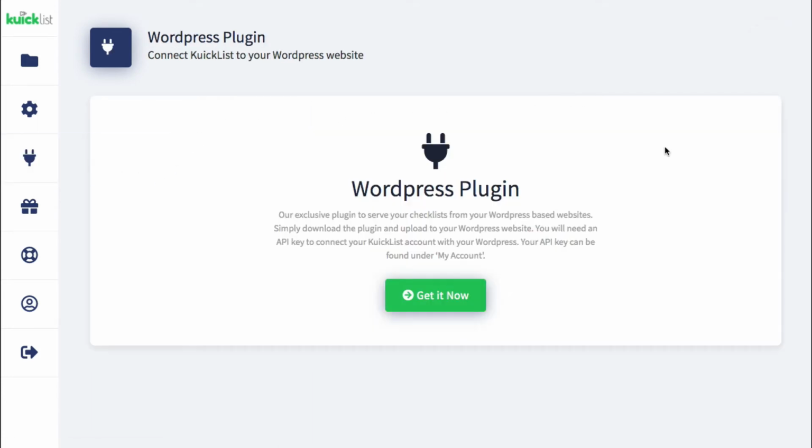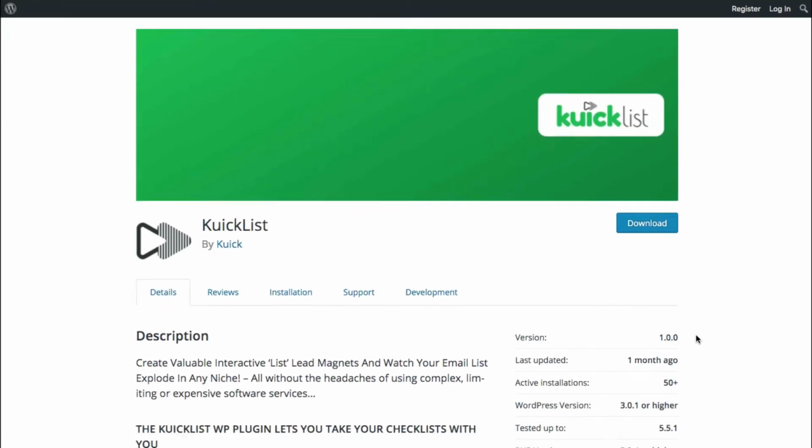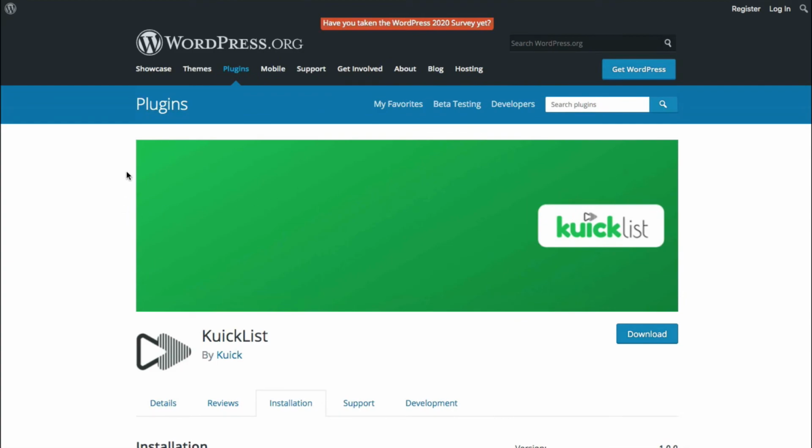Next is that WordPress plugin. And this is great. If you have a website or several websites and you would like to host your own checklist on your own site, then all you do is install this plugin, add in the API key to connect your KuickList account to WordPress, and away you go. So this is their plugin. This is where you would download it. And if you're not quite sure how to do that, it gives you an installation guide. And there's always lots of support with WordPress.